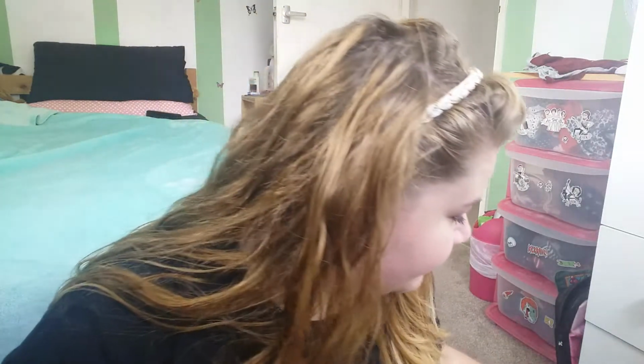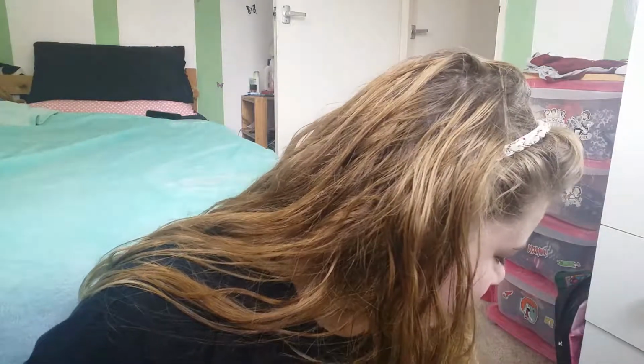This bit of hair is annoying me now. I've washed my hair today, that's why it's all weird and flyaway-y. I'll fix it later.